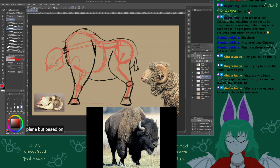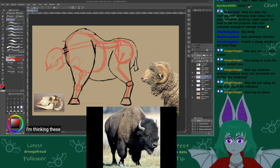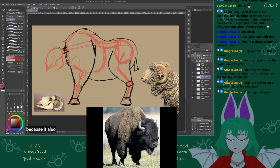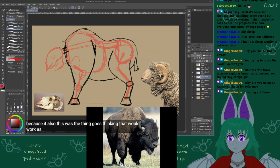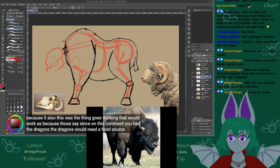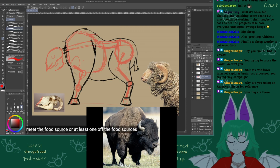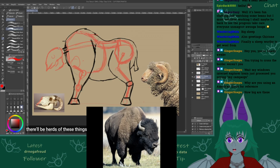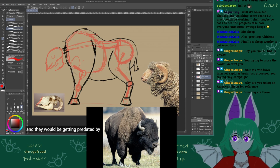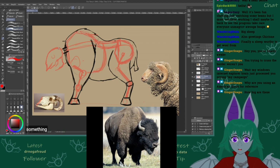But based on what I was hearing on the stream, I'm thinking these things are like 10 foot tall at the shoulder. This was the thing I was thinking would work because on this continent the dragons would need a food source. Meet the food source, or at least one of the food sources. There'll be herds of these things going around, and they would be getting predated by dragons. And a dragon is a fairly large thing, as far as I can tell. So it's going to need something chunky to eat.